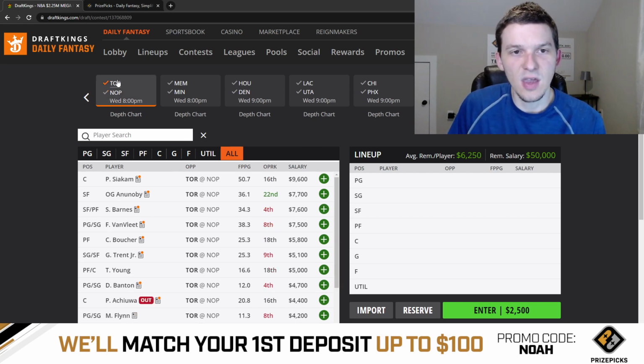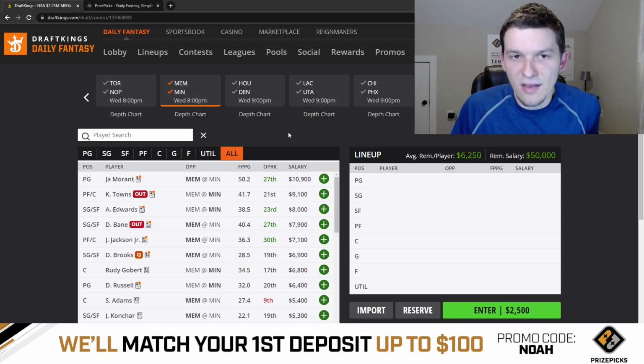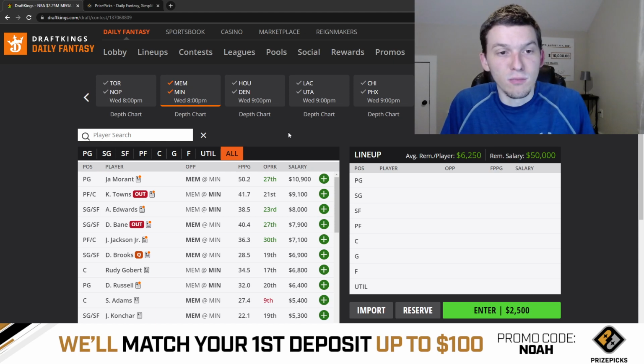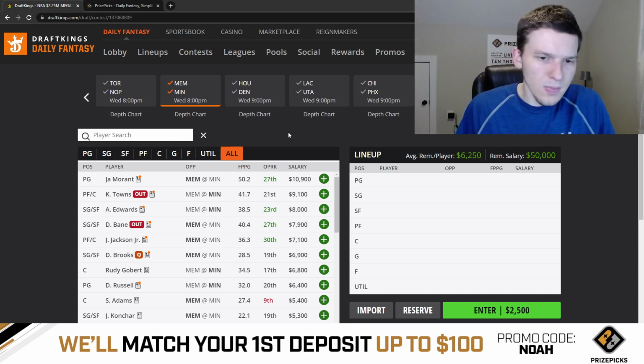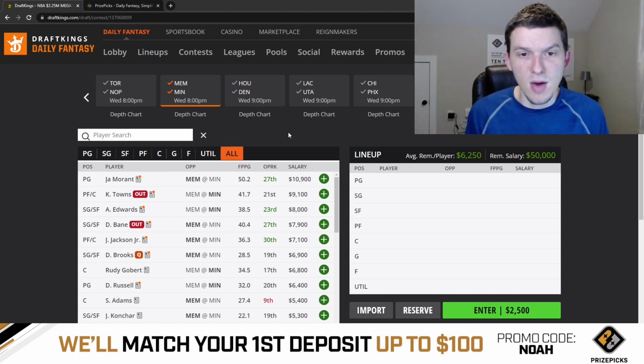Let's move on to the next game though, the Grizzlies and the Timberwolves. This should be a very fast-paced, high-scoring game. This should definitely be a fun one to watch. On the Memphis side, I think for Memphis today, it's pretty simple for me. I think Ja Morant's the one guy that looks really appealing here. Definitely one of the better pay-up options on this slate, in my opinion.